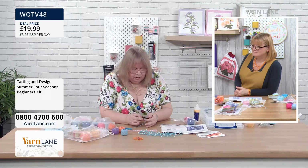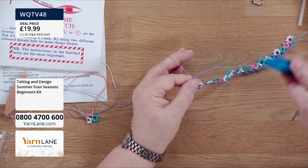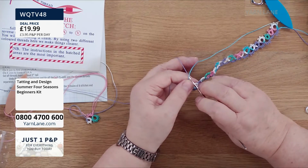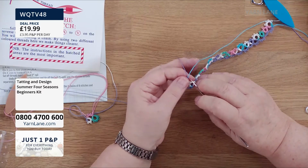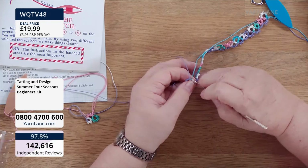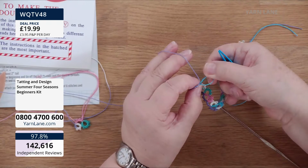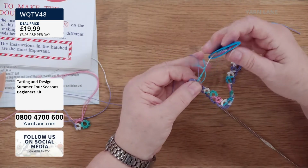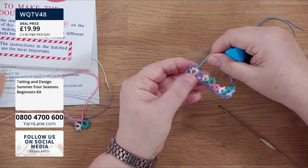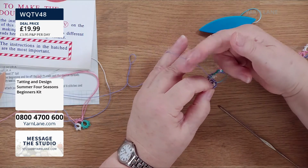That's it. So I'm going to do that join again. Yes, do. Now this is the lock join. So with the lock join, you're going to use the thread that's coming from your shuttle. Grab it with the crochet hook and bring a nice loop through, making sure your loop's nice and straight. Pop your shuttle through, hold on to the join and pull it through so it pulls nicely. When we're joining the rings together, remember that you want to use the thread that's over your hand.